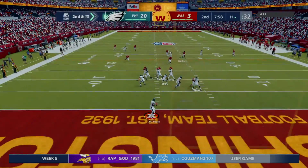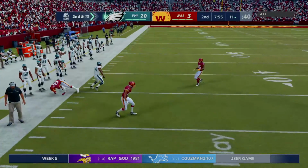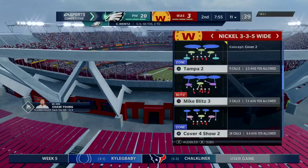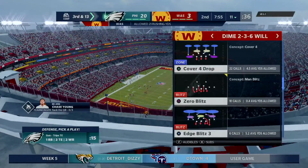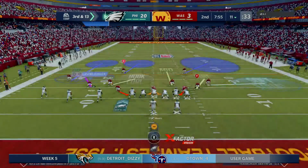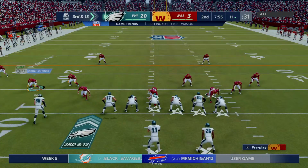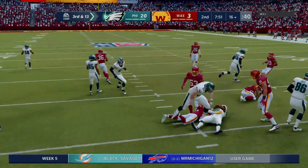Throwing now is Wentz. And that'll be incomplete. Wentz took a pretty good shot as he tried to pull that one in. Couldn't hang on, 3rd down. Oftentimes when you're losing a game and the team's still throwing with this kind of a lead, you start playing a little more physically. And they took that opportunity right there to be extremely physical and force that incompletion.